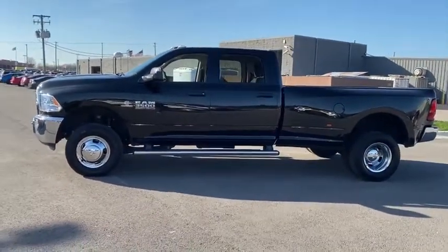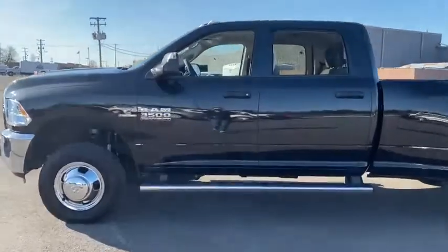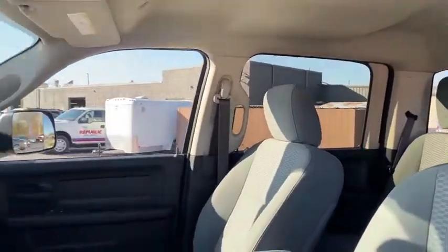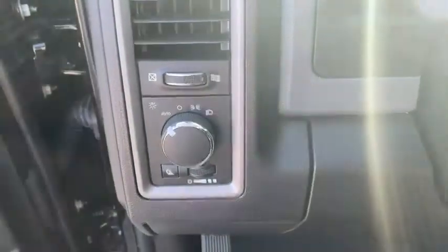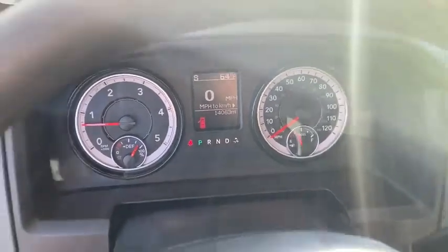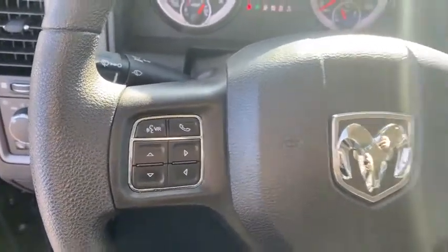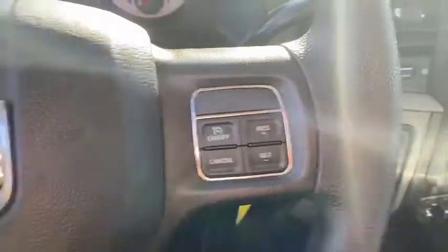Here are some of this vehicle's great options: traction control, dual airbags, power steering, four-wheel disc brakes, electronic stability control, power windows, tachometer, Sirius satellite radio, brake assist, remote keyless entry, tilt steering wheel, rear view camera, dual rear wheels, speed control, four-piece floor mat set, low tire pressure warning, radio data system.